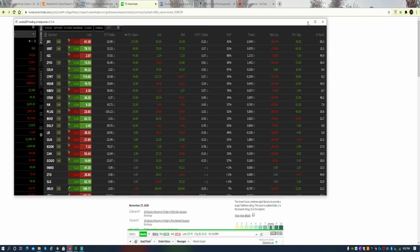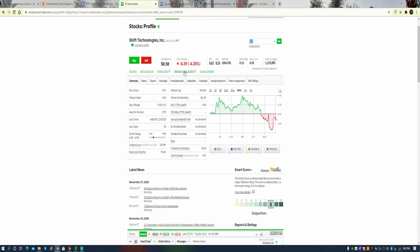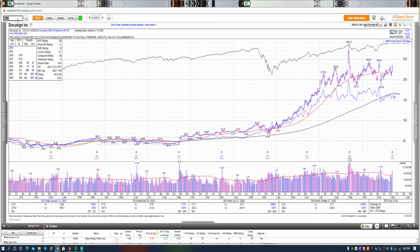Want to talk to you today about Shift Technologies. Did a trade in there today, and it seems like it's a popular stock nowadays. Today was down 39 cents on light volume. Let me pull up the Market Smith chart here.